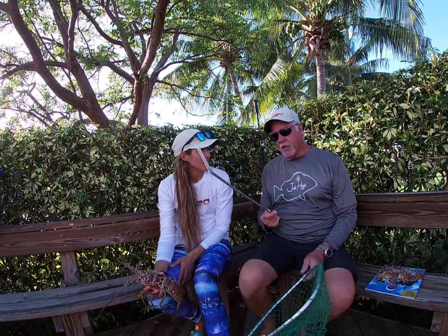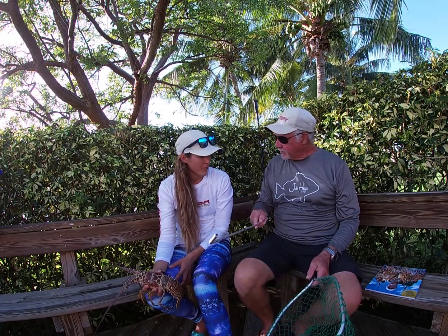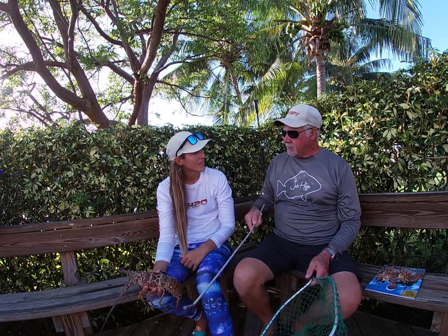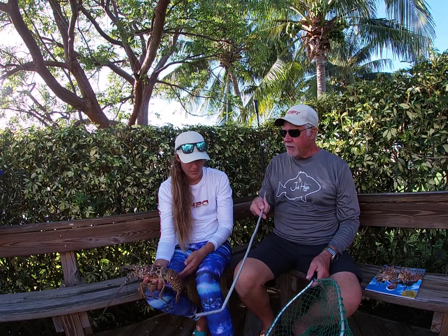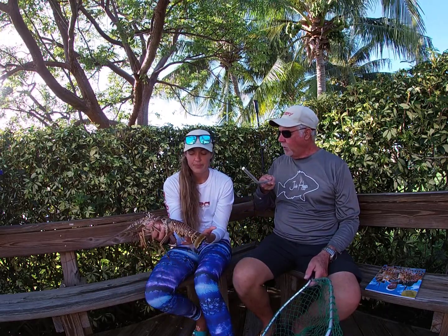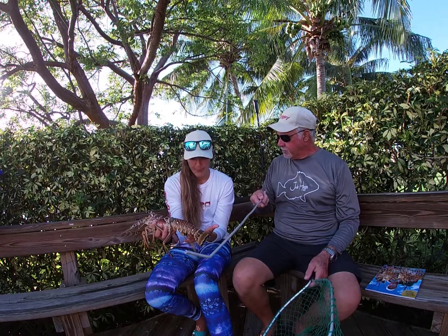I think the key here with a tickle stick is you're not going to beat them with that stick. You're going to tickle them. It's patience. Just tap, tap, tap. Sometimes I even go underneath their tail and just tap, tap, or almost lift them out of the hole, because they're going to go backwards. You're right. Absolutely correct.